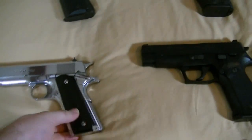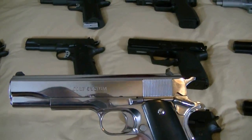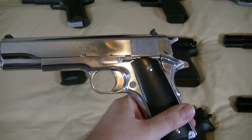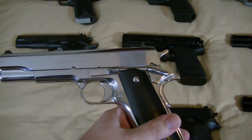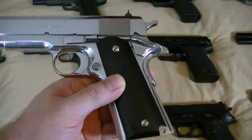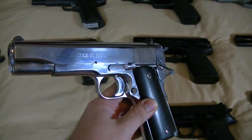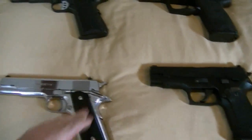Okay, this is the Colt Custom. See my reflection there? Colt Custom in 38 Super. It's a polished stainless, and it's wearing some Hogue ebony grips, or just plain. Probably like the best $20 grips I ever spent. Very nice. My pimp gun right here, barbecue gun also.